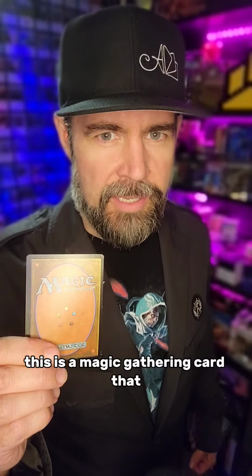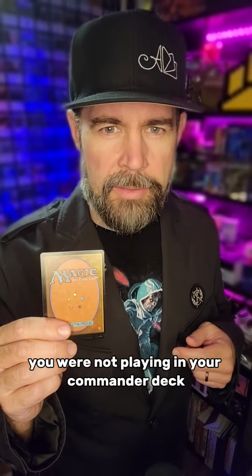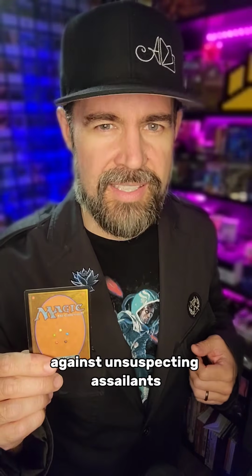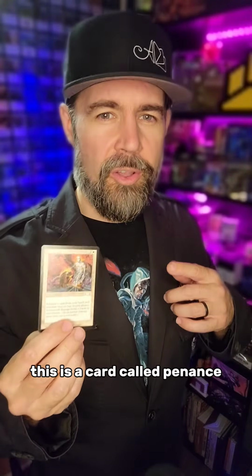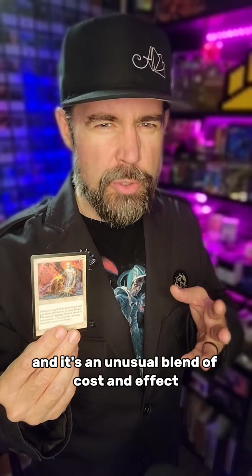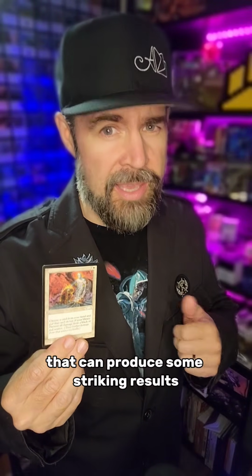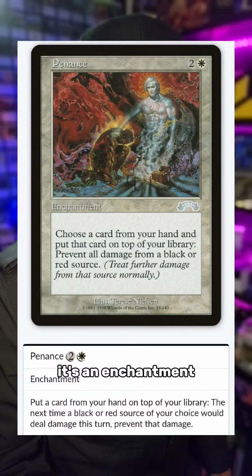This is a Magic: The Gathering card that you were not playing in your Commander deck, but it can be surprisingly punishing against unsuspecting assailants. This is a card called Penance, and it's an unusual blend of cost and effect that can produce some striking results. For 2 and a white, it's an enchantment.